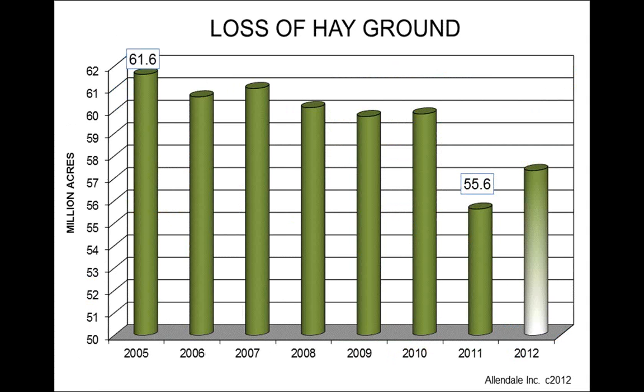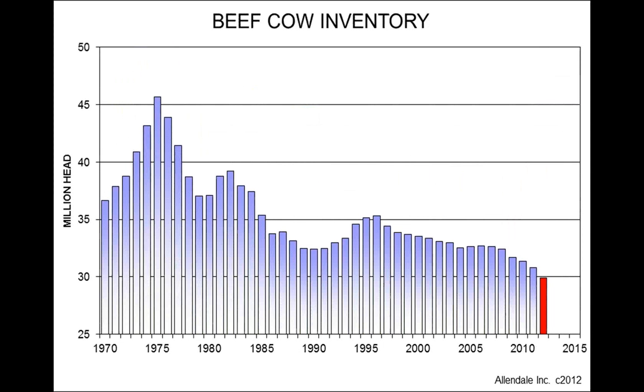Now, in addition to this moisture situation, we also look at availability of hay ground. In this case, you can tell that acreage that was in hay has declined almost 6 million acres since 2005. Now, USDA's latest surveys suggested producers do intend to hold back a little more ground this year away from feed grain production. We're not quite sure if that actually will happen, but keep in mind the general mindset right now is that the base producer would like to expand.